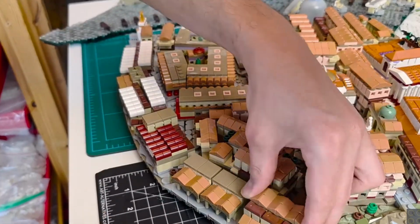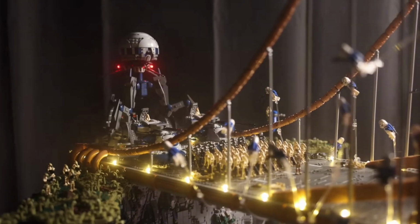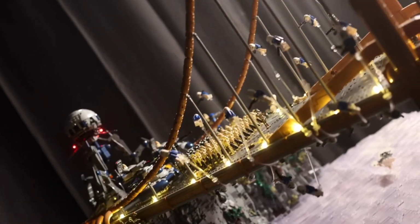Then we have Solid Brick Studios that dropped another amazing MOC. This is a collaborative build of Yerbana. Very, very cool. I love in particular the techniques, quite simple actually, but very effective, of the clouds at the bottom there of this bridge.